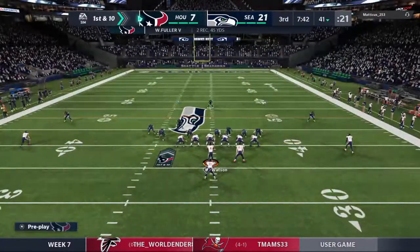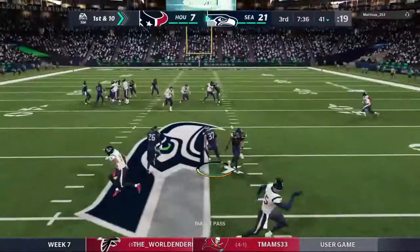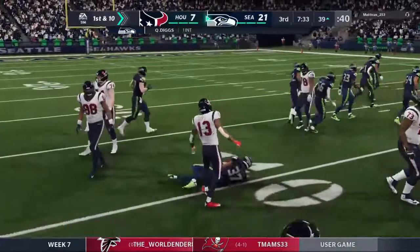Well, that sets you up for whichever way you want to go. Do you come right back and run the football again because you've got them on their heels? Into heavy traffic, and it's intercepted. Picked off by Quandre Diggs. And the return stops at the 39-yard line.